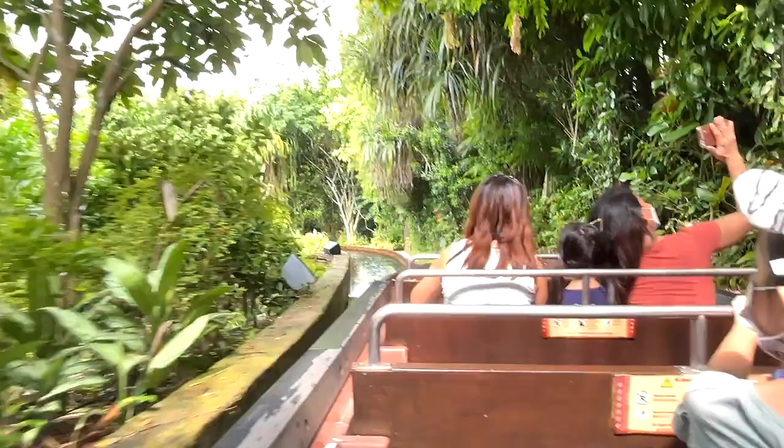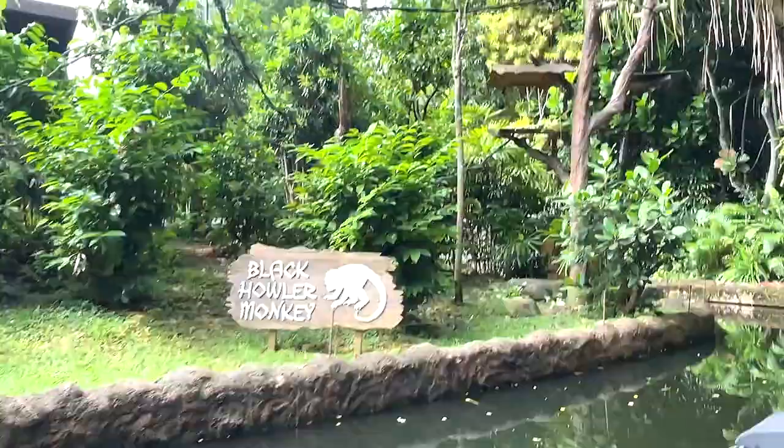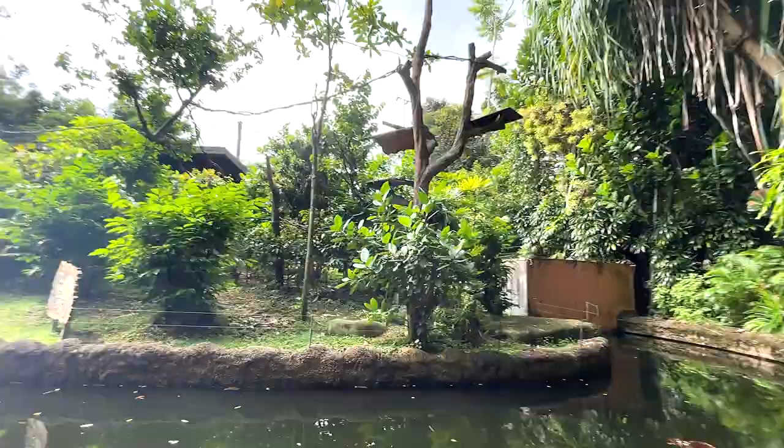Okay, another downhill slope. Black howler monkey. Where are all these monkeys? Can't see them.